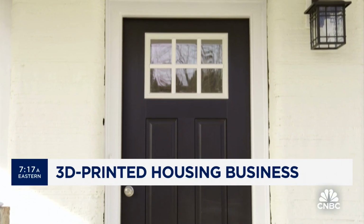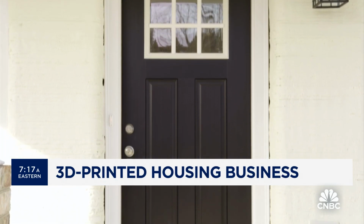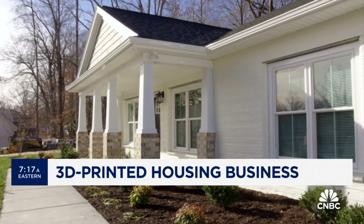Good morning. Yes, we can 3D print the walls and foundation of a home. There's more of a home that we can print as well, made out of other materials besides concrete. But our focus at the moment is 3D printing the exterior structure of that home so we can get that done faster and more affordably.